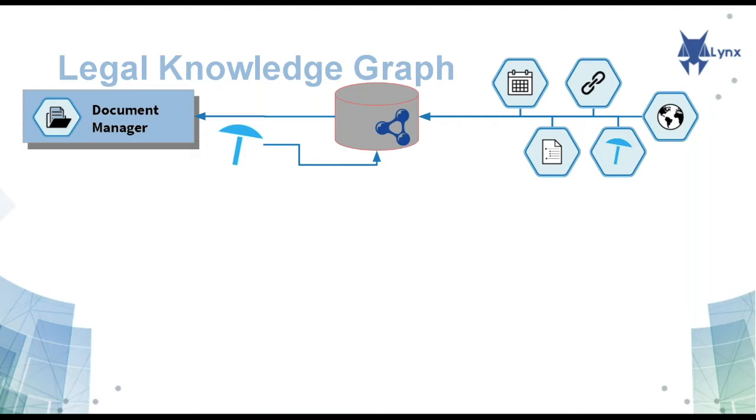These statements are served later by the document manager on the left-hand side, and these statements are actually used to power the different services and applications of the Lynx platform. In the next slide, please.